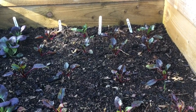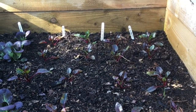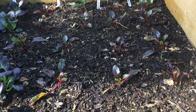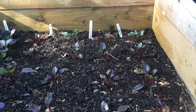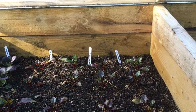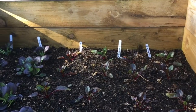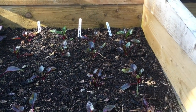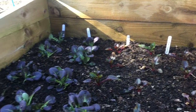Ideally I would have had some chard that overwintered, but with the weather, the chard that's been outside has not done that well. But this is growing on quite nicely. This will grow to mature chard leaves. I've got another batch that'll be baby chard as well, but that's at home at the moment. But it won't be long now before I'm picking some chard leaves, so quite pleased about that.